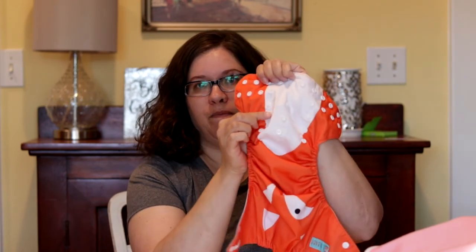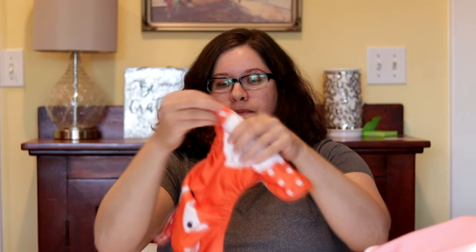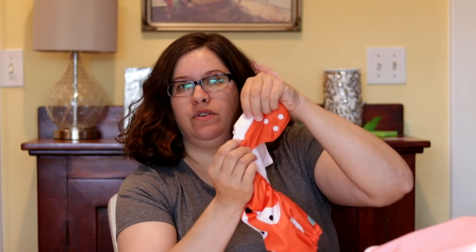So there's two rows of little snaps here. So you can snap down. There we go. And get the smallest setting. So when it's on your baby, you can see it's like that big. You got your little leg holes. Right now Everly is on the next size up because she's a pretty long baby. So then we snap just to this middle row.